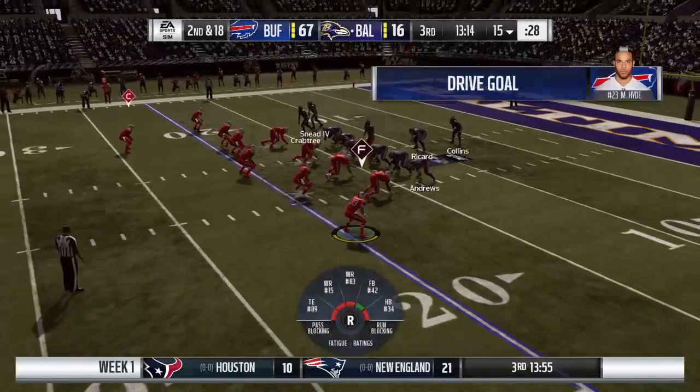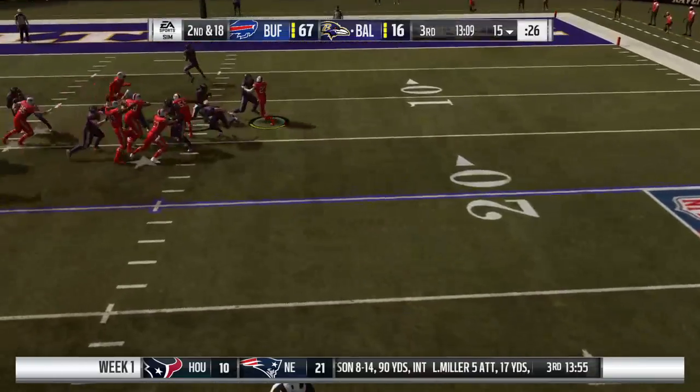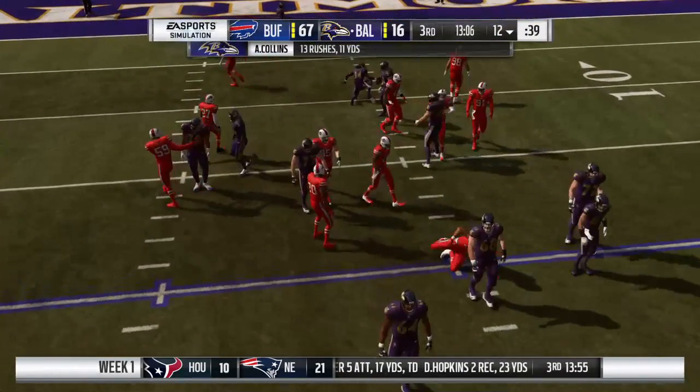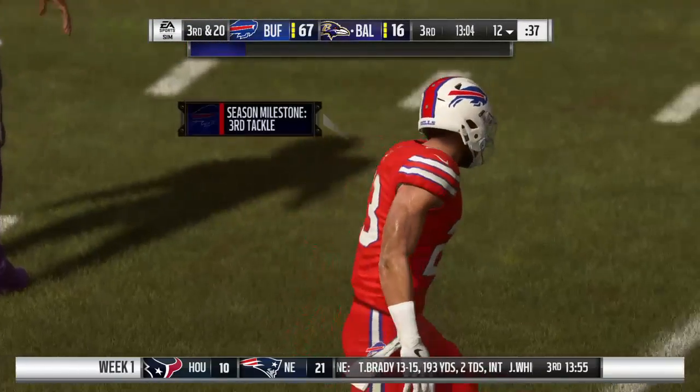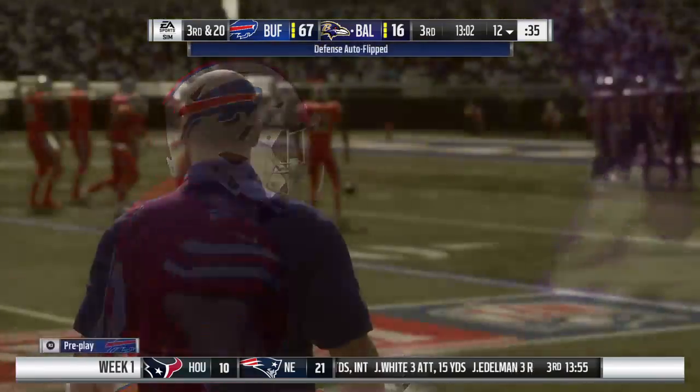But what you're hoping is that you figure out and you get a clue that maybe there's going to be some pressure coming at you, and you change the blocking schemes. Maybe you go to max protection. The biggest one is maybe you bring your running back in to try and keep you clean. But in that case, that didn't happen. Zero accountability, and a sack resulted.